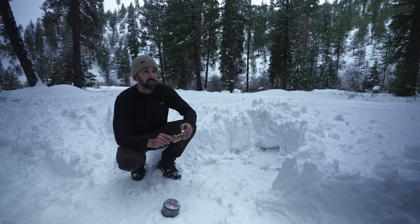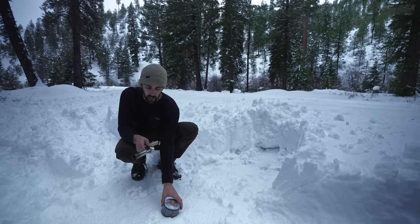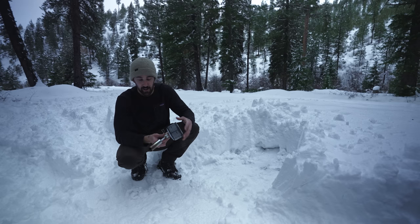Got done cutting wood. Hopefully this fire gets going. All this wood is pretty wet. The inside of that big log looks dry and feels dry. And then I gathered a bunch of little sticks that were underneath some of the bigger trees, so those stayed dry as well. And I should be able to get a fire going with this thing in pretty much any condition.